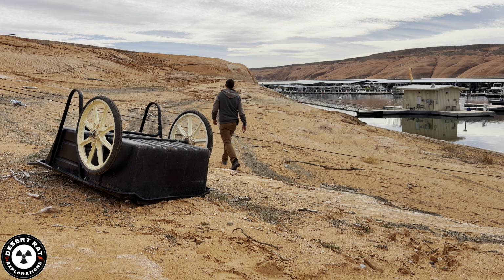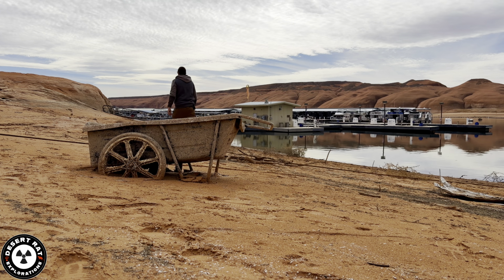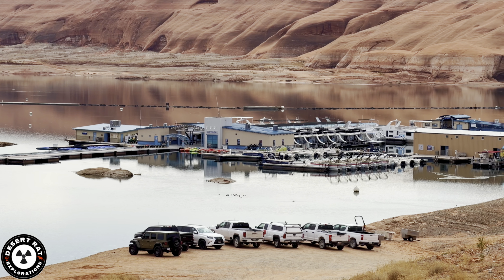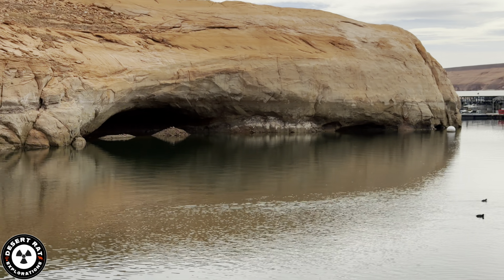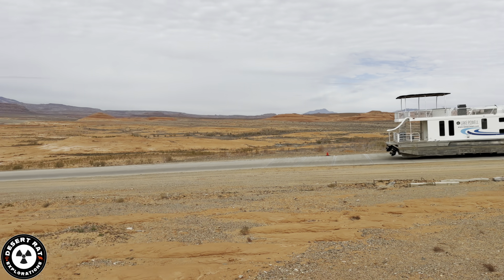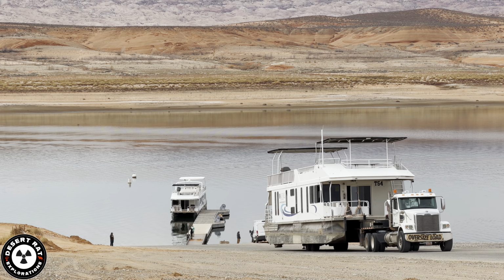Lake Powell is only about 25% full. If the spring runoff stays weak, the lake will not refill much this year. That affects boat ramps, marinas, and how water moves through the Colorado River system. There's the docks there, and then also some alcoves. That's pretty cool. Backing in a houseboat all the way down that guy. In a situation like that, you hope those brakes don't go out, huh?